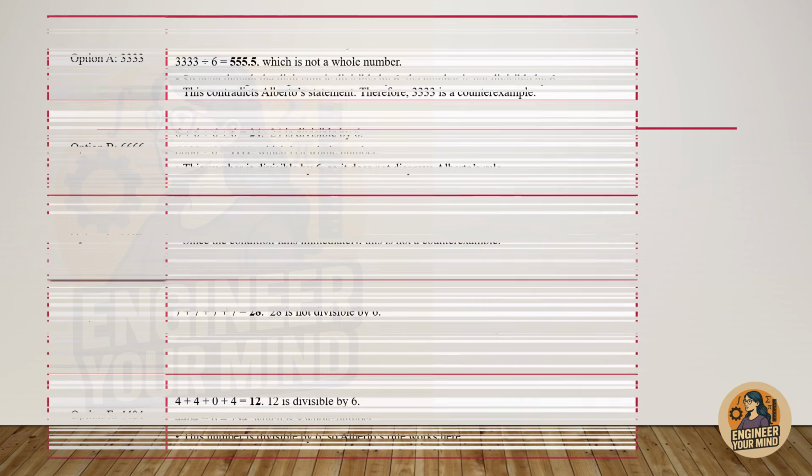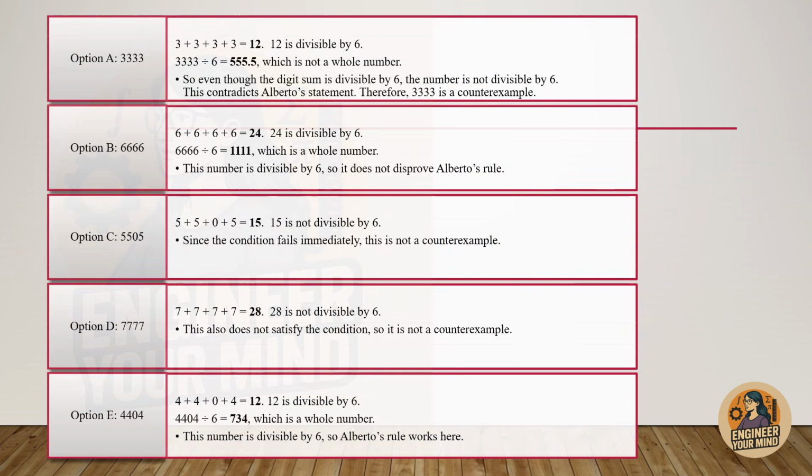Option A, 3,333. First, calculate the sum of the digits. 3 plus 3 plus 3 plus 3 equals 12. 12 is divisible by 6. Now divide the number itself. 3,333 divided by 6 equals 555.5, which is not a whole number. So even though the digit sum is divisible by 6, the number is not divisible by 6. This directly contradicts Alberto's statement. So 3,333 is a counterexample.